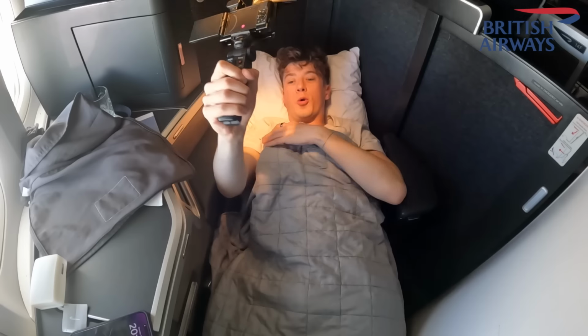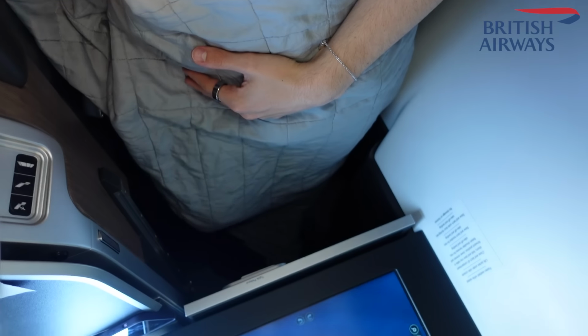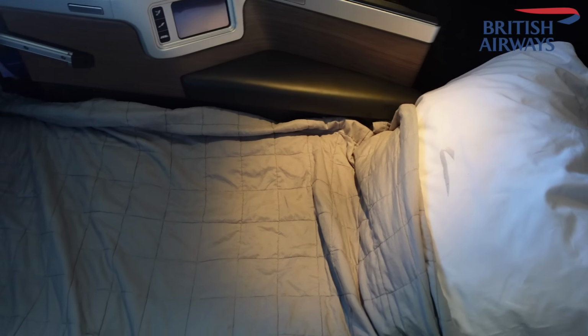Lovely comfy PJs these. They should just give them out on every airline. Everyone wants to be comfy on a plane, so help us be comfy. Well, I've got myself tucked into bed and I'm feeling very cosy indeed. I've got my nice plush pillow beneath me, along with some White Company bedding. It feels very comfy. As you can see, it stretches really far down. My feet have plenty of room there at the end to stretch out. I would say that the bed itself isn't quite as comfy as something like Qatar Airways Club Suite, but it's definitely good enough to get a few hours rest on this flight to New York.